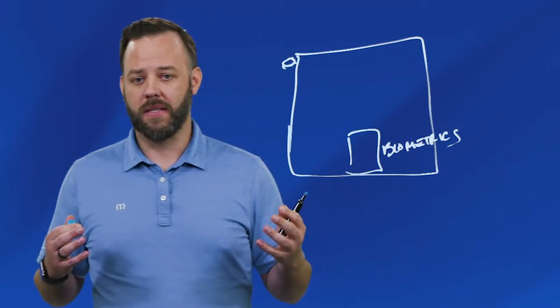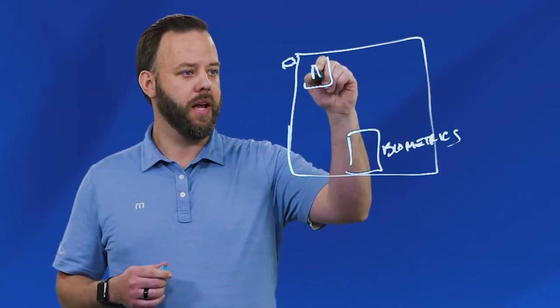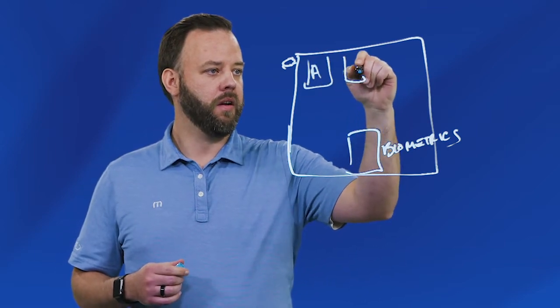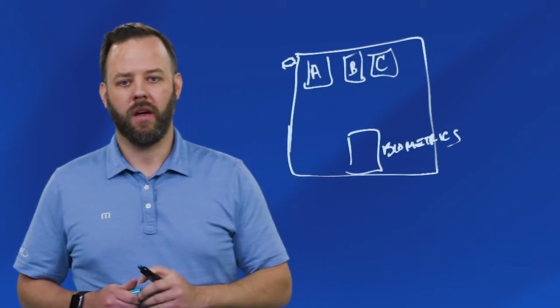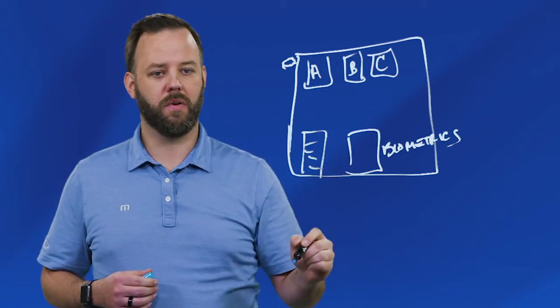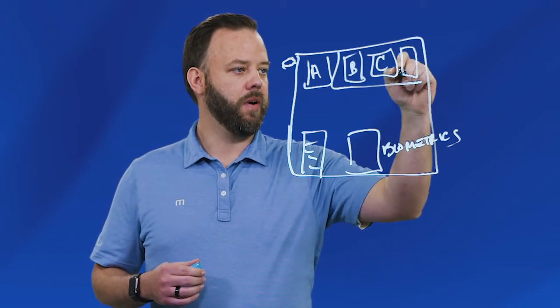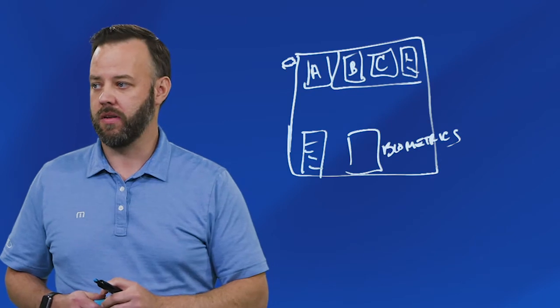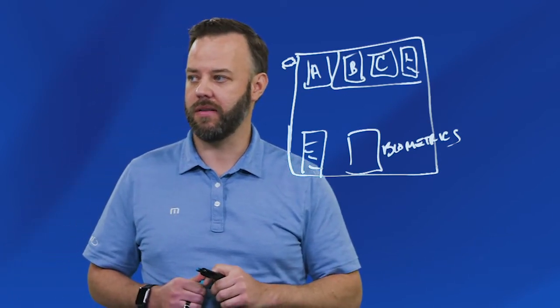Data centers are oftentimes multi-tenant as well. So you'll have customer A in this area, customer B over here, customer C over this way. And those could be in individual racks with servers in them, or they could be cages with multiple racks in them. So there's different ways you can procure space and power and cooling inside those data centers as well.